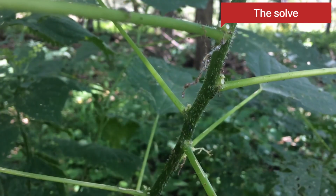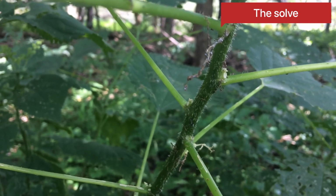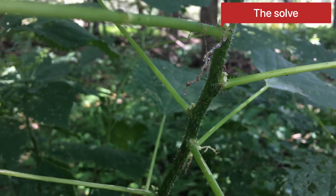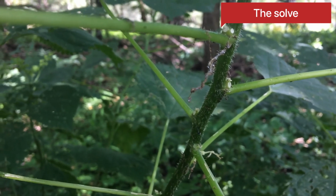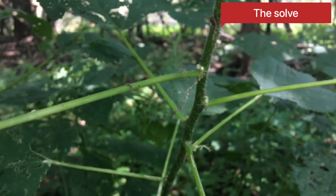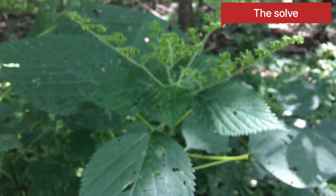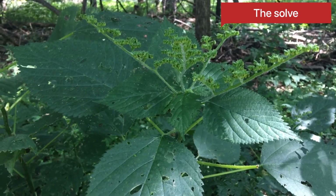And you might also notice that the stems for the leaves, the petioles as they're called, are very long. You don't see them that long on stinging nettle, and the leaf shape itself is much broader than that of stinging nettle, or than what stinging nettle typically is anyway. These leaves are more egg-shaped, whereas stinging nettle is usually more oval or lance-shaped.